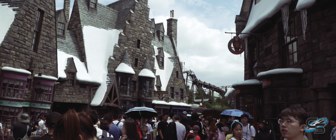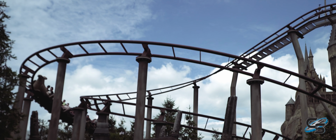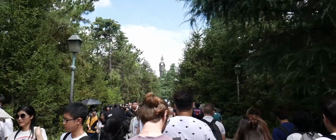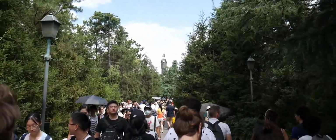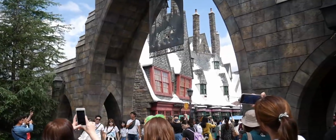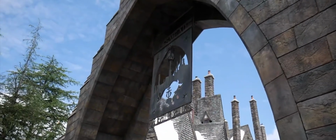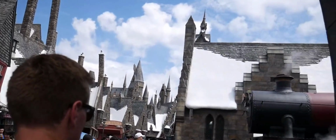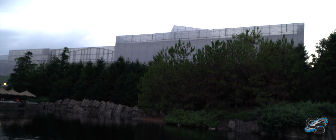One of the next areas you'll come to is the Wizarding World of Harry Potter, and they do something here that I really liked. This whole section is almost separate from the rest of the park. There's a long pathway that takes you into this area, and it's surrounded by trees, and it makes you really feel like you're journeying away from the rest of the theme park to go here. It's very immersive, and I really like that. Back there is also where they're building Super Nintendo World, so I don't know if it'll be like that for too much longer, just because no one will really know until that area opens up.